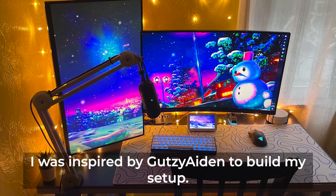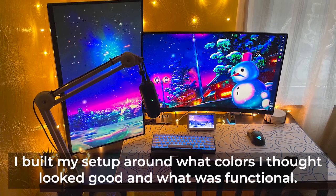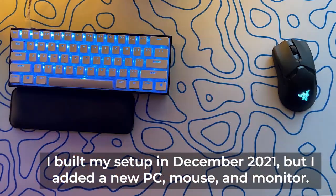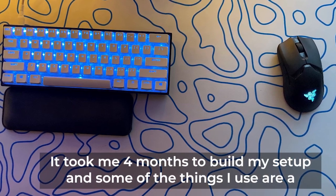What inspired him to build his current setup now is me, which is dope. Thank you, Vivels. I built my setup with what colors I thought would look good and what was functional. He built the setup in December of 2021, and he added a few things since then, like a new PC, new mouse, and new monitor. It took him about 4 months to save up for this setup and build it.